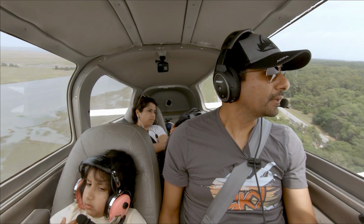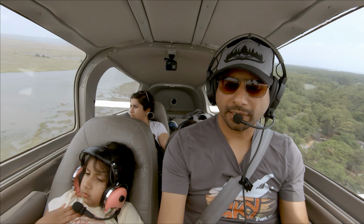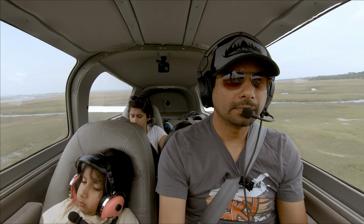Don't worry, I did not crash. I went around for another attempt. The winds were much stronger than forecasted, much stronger than I expected. I found that out after looking at my ground track on ForeFlight.